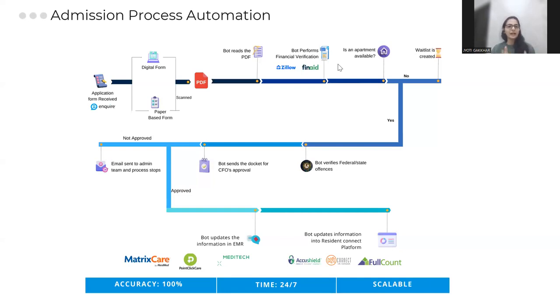So for instance, we have it for approval from the CFO. Now, once the CFO fits, the resident is deemed fit, the approval is received. Bot immediately sends across the closing documents to the resident. And once the resident submits these documents, bot fetches every information, updates your EMRs, updates your dining software, updates your resident portal, etc., ensuring that the profile of the resident is actually ready on these different softwares that we have in your community.